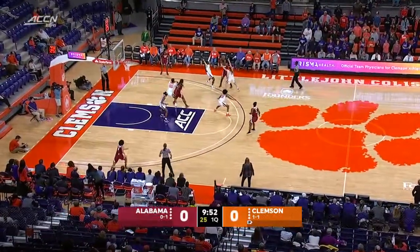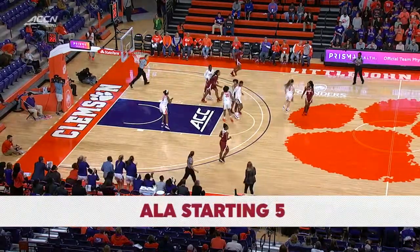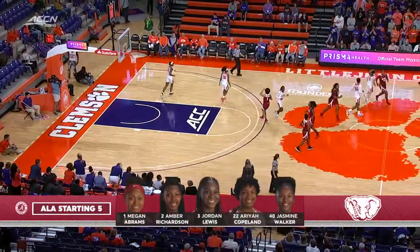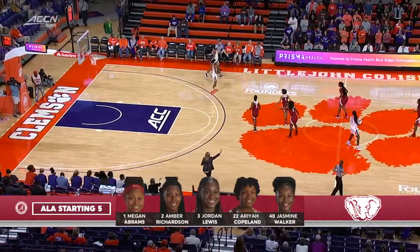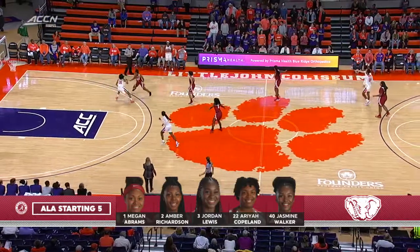And right away, Clemson is going to open up a little zone pressure here. They come out in a 2-3 zone. That time they trap the wing and create a turnover, a little bit of an unforced turnover there. Starting five, as you can see there for Alabama. Lewis, that we featured right there in the middle.